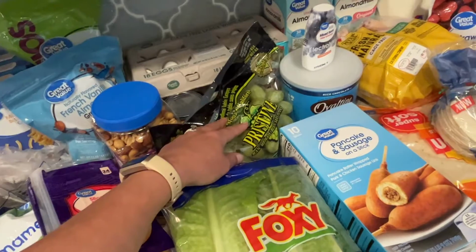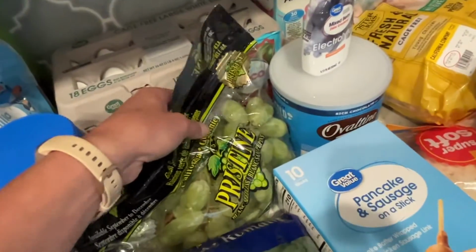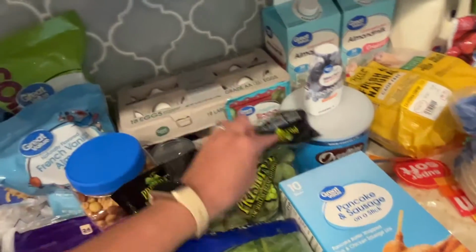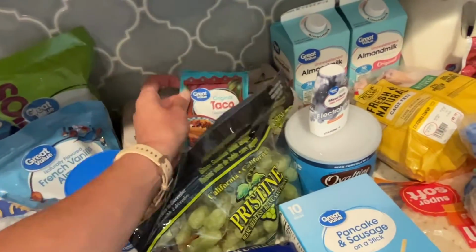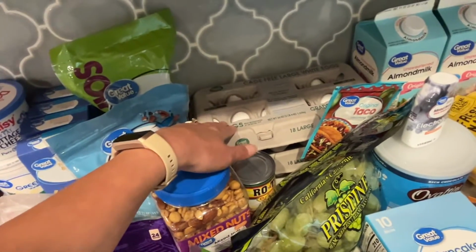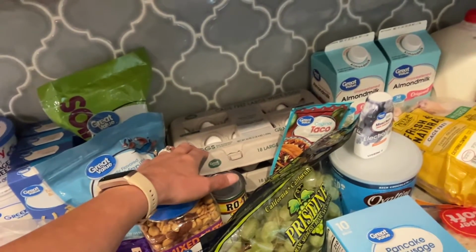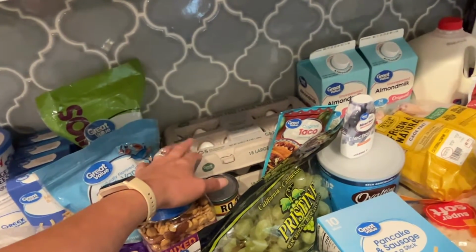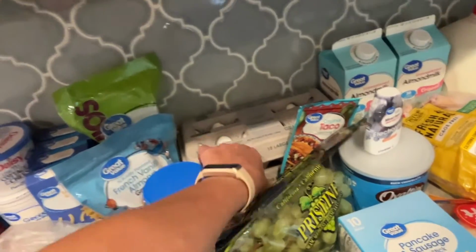I have some green grapes, and these grapes are huge. Oh my gosh, they're really big this week, but I think they'll be delicious. Back here, got some taco seasoning because we were out. 2 packs of 18-pack eggs. We go through a ton of eggs, and I'm going to hard boil some this week for snacks, and I'm going to put them in my salad as well.